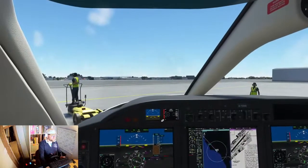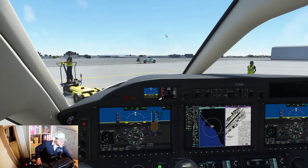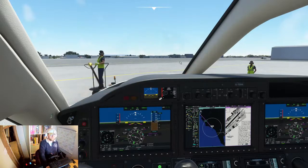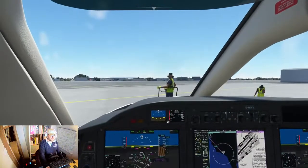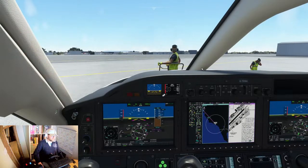Release the parking brake, and we can call back for pushback. I'll turn on the taxi lights as well at this stage. Now let's just see what happens here.